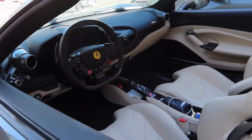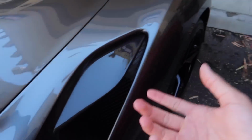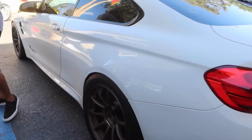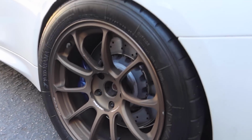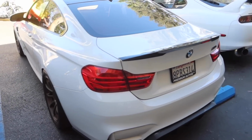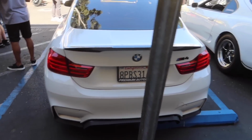Man, this thing is sick. Oh, it's the F8. See, I was wrong. I get the F8 and the SF90 mixed up all the time. Like I said, these are the same wheels that are on my GTR. Same exact wheels, but on the F80, it looks really good. Maybe we'll have to do the same wheels. This is an M4 though, but I don't know, I like the M4s too.